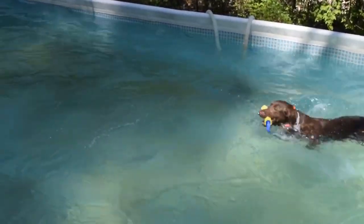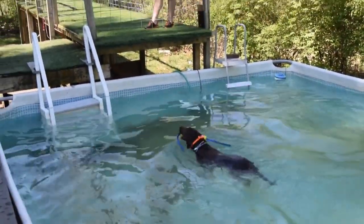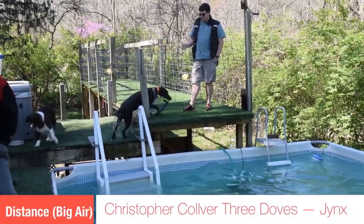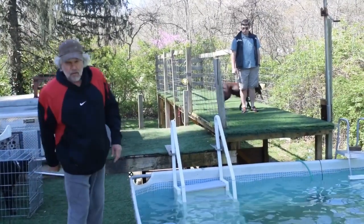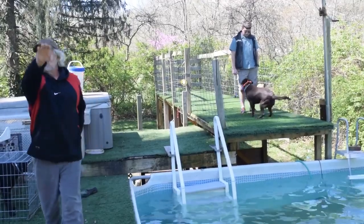Dock dogs only allows one handler. Now, what some people will do though, this is what's called the chase method. You're standing there and the dog chases it. There's also the place and send method, where you throw it out there and then you hold your dog and have the dog run after it.